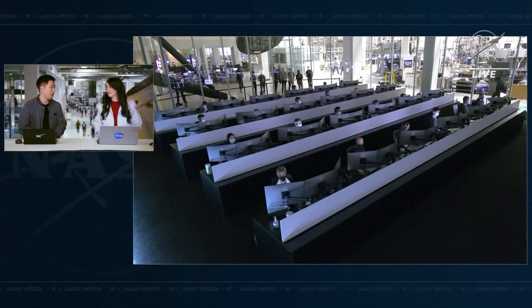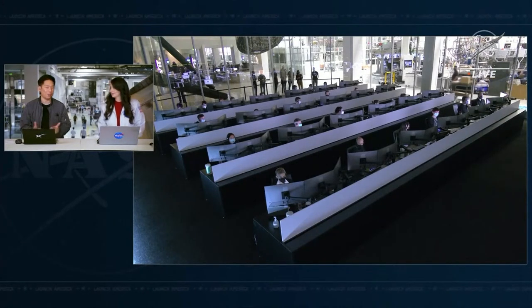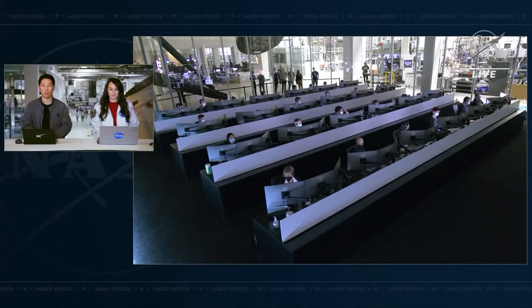It does look like we're over a handover period. We can't bring you guys the amazing views of Dragon and the International Space Station at this time. But trust me, we're going to get them back very soon. For now, this is a view of Mission Control in Hawthorne. We're working in tandem with Johnson Space Center in Houston to make sure that, again, these sequences bring the crew safely to the International Space Station.